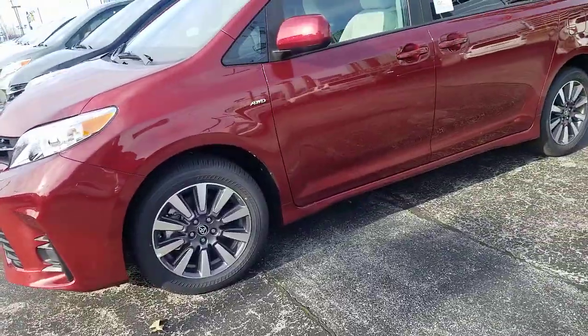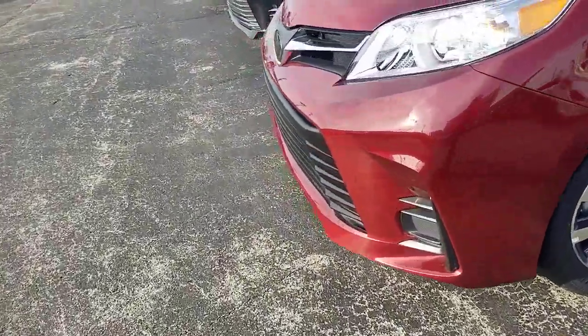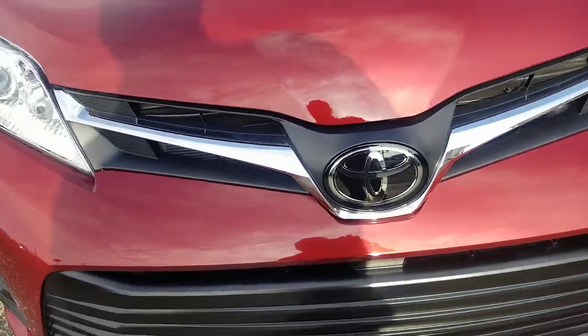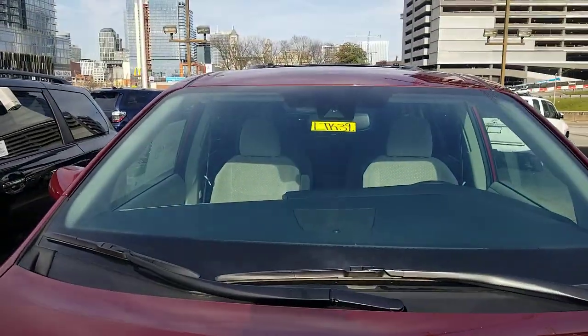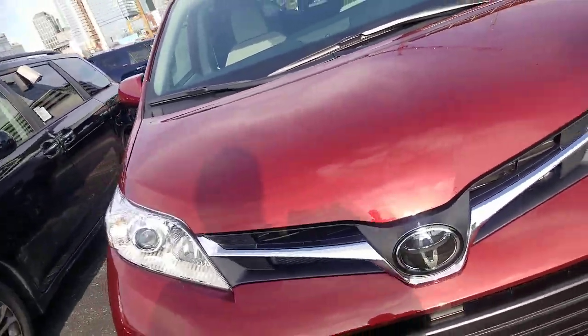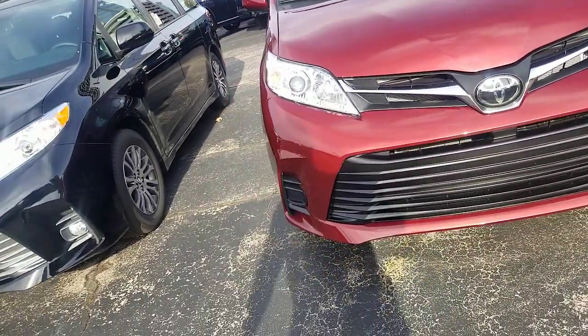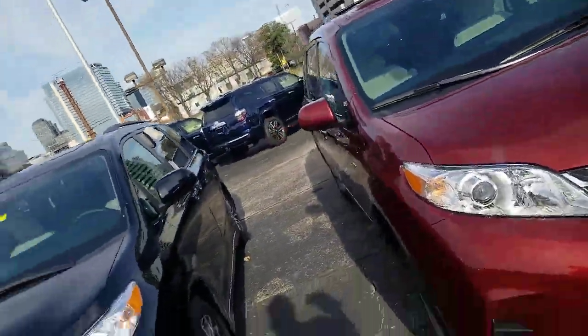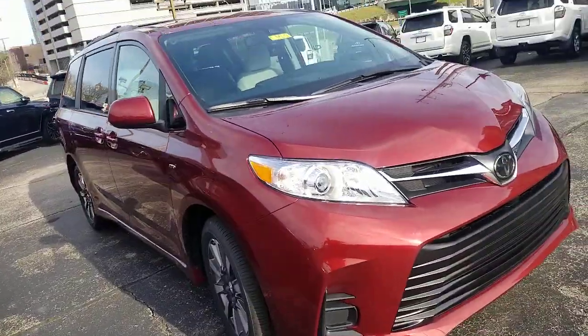All your Toyota Safety Sense is standard as well. You have your millimeter wave radar behind your Toyota emblem here. That's for your radar cruise control. You also have your camera in your windshield there for your lane departure. Also works with your dynamic radar cruise control as well. You have all of your safety stuff there. Also, your camera's going to help with your high beams, automatic high beams for you.